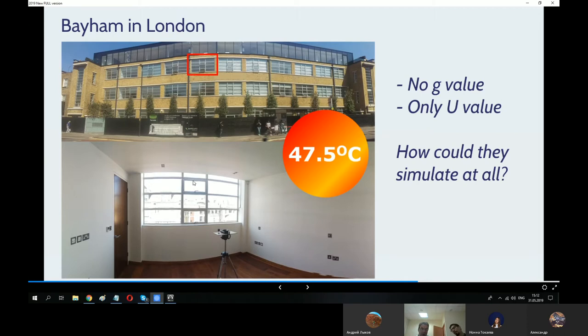So in September, when they had a showroom apartment ready for sale, to show for customers coming to buy the apartments, they opened the door after the holiday, and it was almost 48 degrees in the apartment.